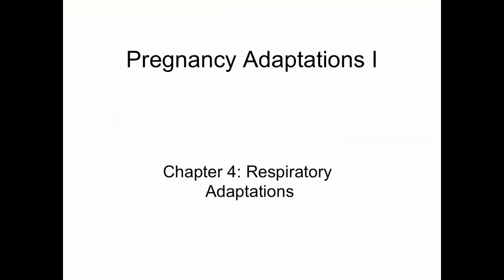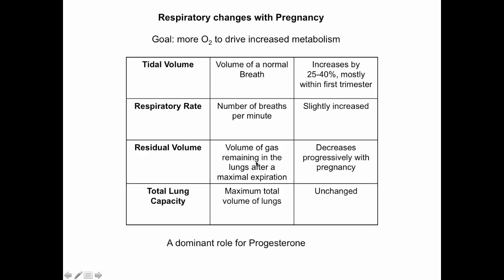Okay, so we're going to move on and talk about the adaptations in the maternal respiratory system during pregnancy. If you recall, I mentioned earlier that because of the increase in metabolism in mom and also the added metabolism of baby, right? There is this increased need for oxygen delivery to the blood by mom, which means there's an increased need for gas exchange. Okay? So the goal is to get more oxygen to drive metabolism. The way this happens is we increase gas exchange, we increase oxygen delivery.